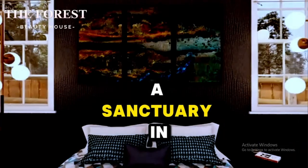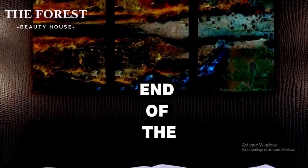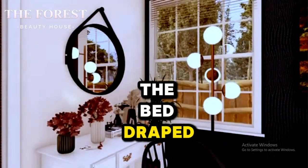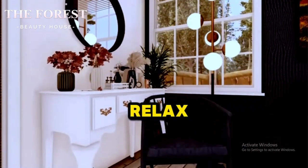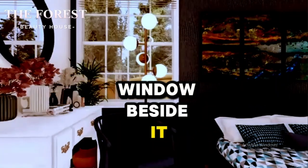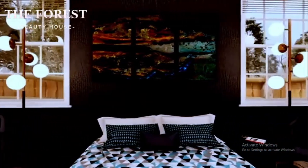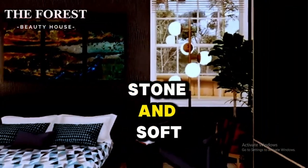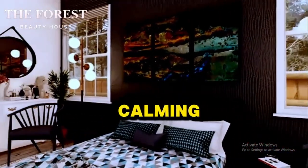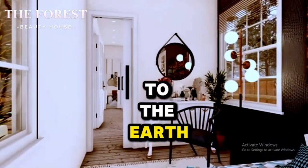The bedroom is a sanctuary in itself, offering a peaceful retreat at the end of the day. The bed, draped in luxurious linens, invites you to sink in and relax, while the large window beside it lets you drift off to sleep with the stars in view. The use of natural materials throughout the space, wood, stone, and soft fabrics, creates a calming, grounded atmosphere that makes you feel truly connected to the earth.